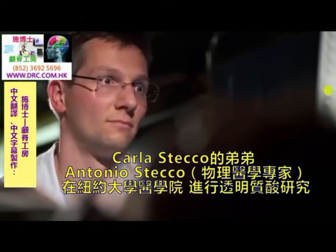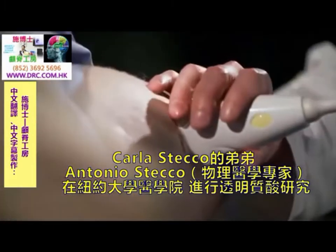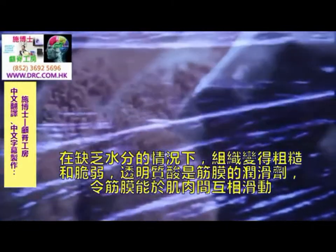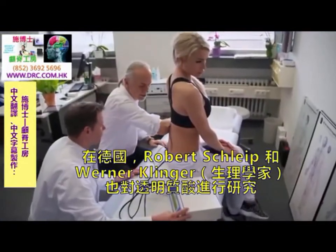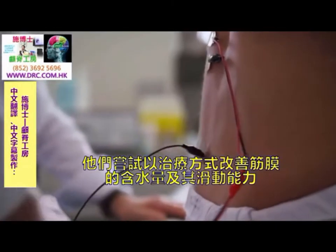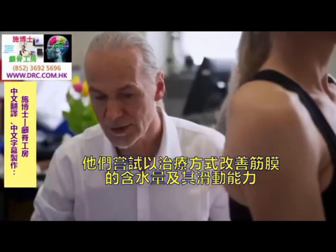Carla Stecker's brother Antonio Stecker conducts research into hyaluronic acid at the New York University School of Medicine. Amid insufficient moisture, the tissue becomes rough and brittle like terry cloth. Hyaluronic acid provides a lubricant for the fascia to glide over neighboring muscle. In Germany, Robert Schleip and Werner Klingler are also carrying out research into hyaluronic acid. They're experimenting with therapies to improve the moisture content of the fascia and its sliding capacity.